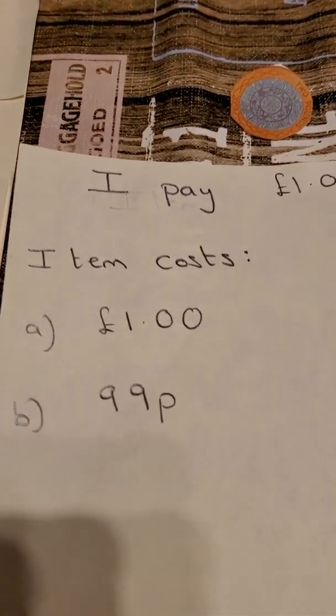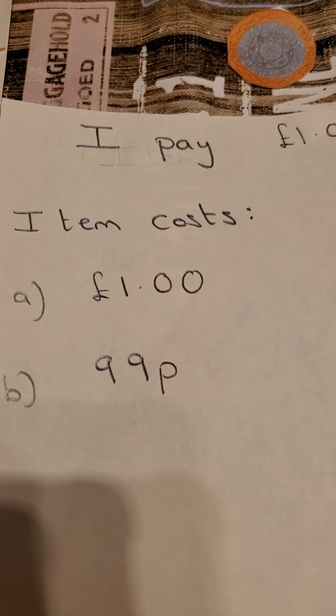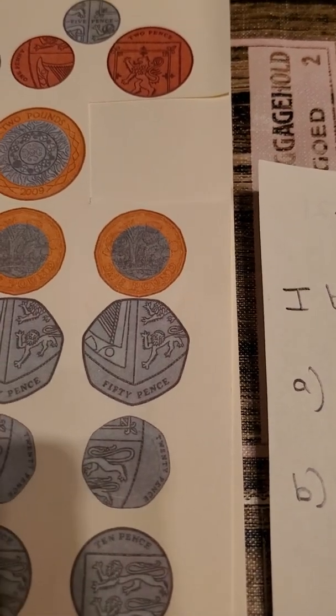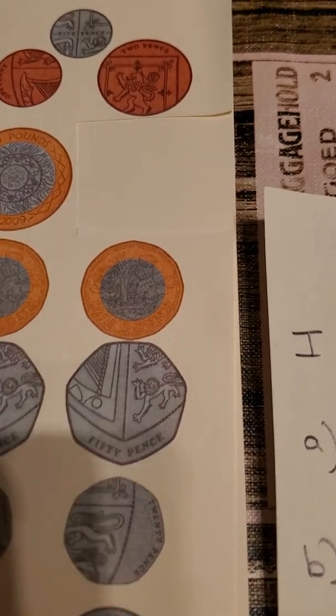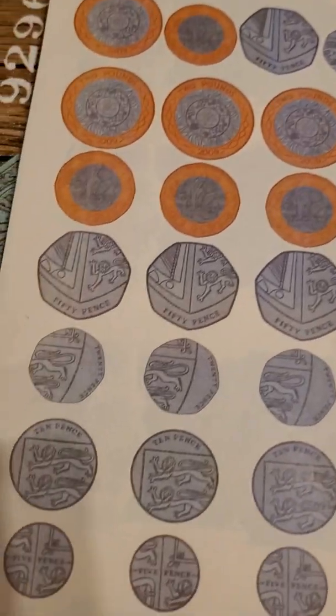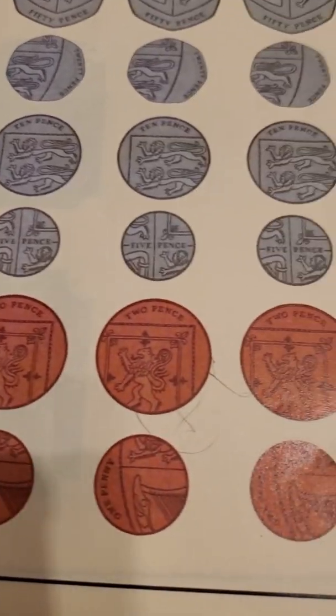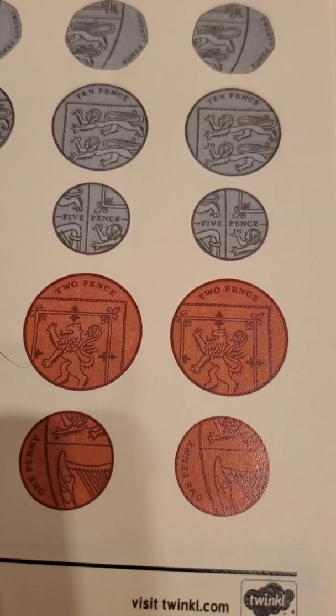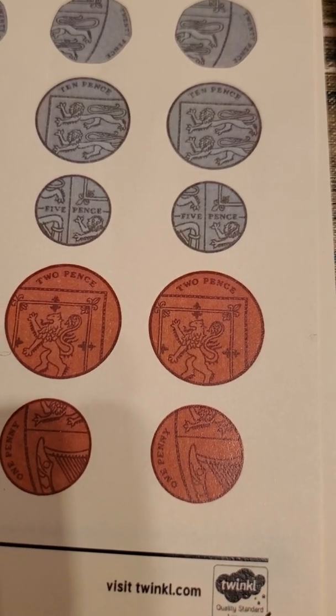So let's say that they buy an item for 99p and they hand you £1. How much do you need to give them back? You're going to search through your coins and pick a coin to give back to them, okay, because they need their change back. They've paid too much.